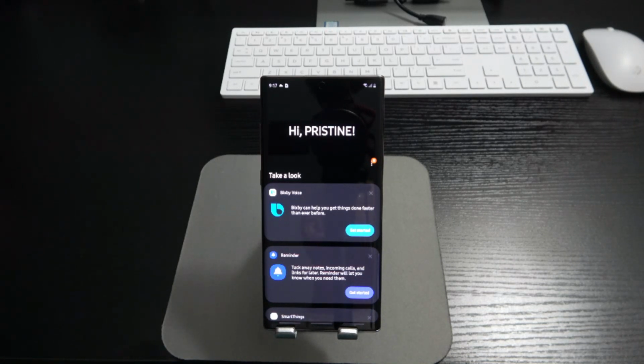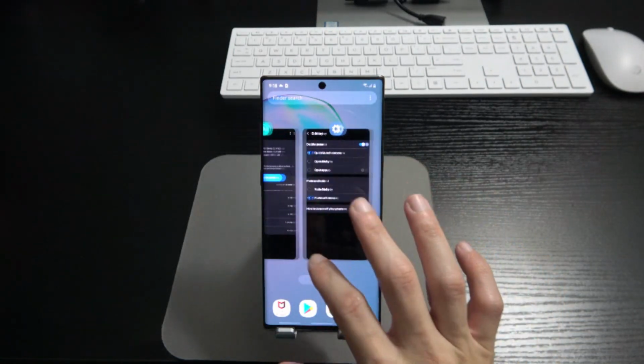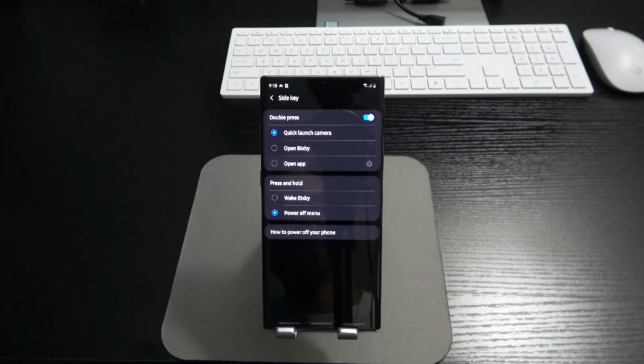But I know a lot of people slam Bixby. It's just something different that gives us something to mess around with. We know that Samsung wants to have their own ecosystem, just like what we see on Apple iPhones. They got Siri and their own cohesive little way of doing things. I understand this is Samsung's stab at that. But Bixby, in my personal opinion, it's not that bad.